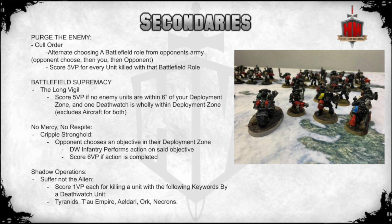These types of secondaries are ones that I can see WTC and so on actually banning as unique secondaries, because these two seem really strong compared to some other secondaries I've seen. Then you got No Mercy, No Respite. You got Cripple Stronghold. So the opponent chooses an objective in their deployment zone, and your infantry essentially can perform an action. If they can perform the action, you get 6 VP for it. So that was pretty good, but it's only late game you're really going to get that one.